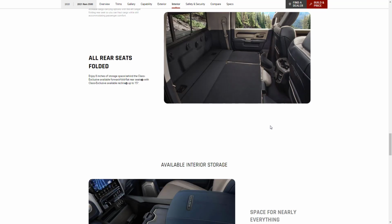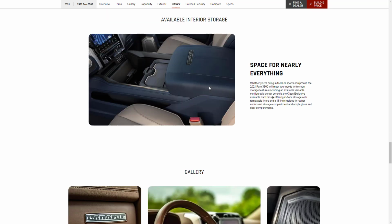Another class exclusive here, the available forward fold flat rear seats with available recline up to 15 degrees. So you can fold these seats all the way down and enjoy 8 inches of storage space behind these seats. We can see the available storage space when you fold the seats down. And here they're showing us the center console. It's got bins. There's an in-floor storage system, removable liners, a 15-inch molded-in rubber under-seat storage compartment, and ample glove and door compartments. So they've got you covered when it comes to interior storage.